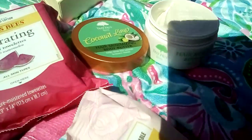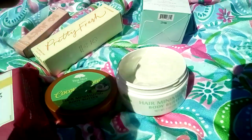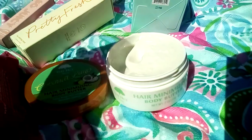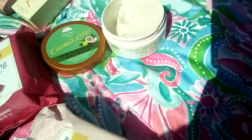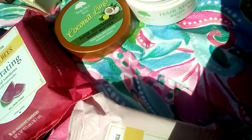I was just gonna show this cream, the Tree Hut hair minimizing body butter with coconut. Let's see. And it smells really nice. It's very, very soft. We have this e.l.f. eyeliner pen, which I missed that, okay. Also, we have in this box that I just opened.